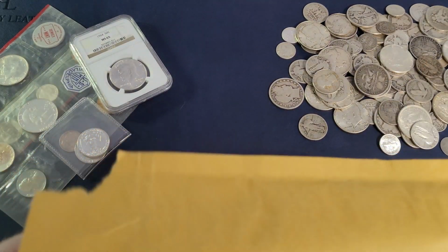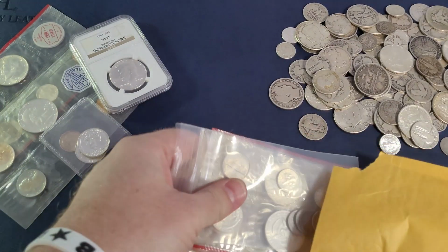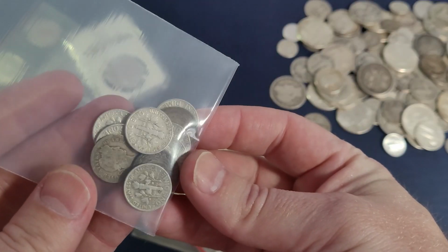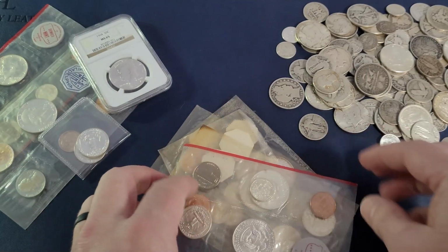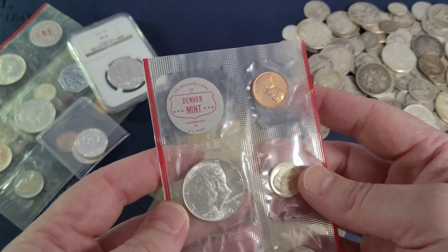All right, so I popped it open because it was a lot larger envelope than I'm used to getting with my 90% silver orders. And in this order, it looks like we do have some dimes here. We'll bust those out in just a second. But the main thing I wanted to show you was more of these mint packages. So thank you, Aydin Coins, for sending these.